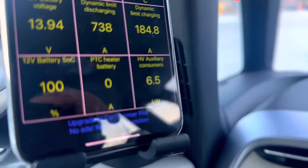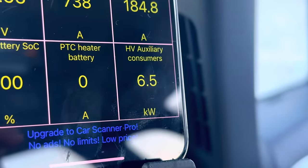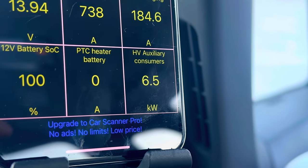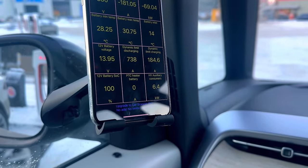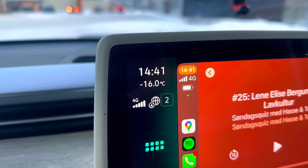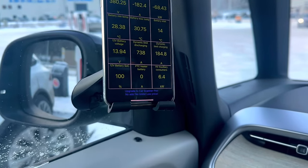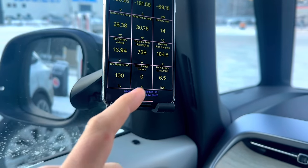You can see that auxiliary heating, which is the heater element in this car, actually consumes 6.5 kilowatts. That's a lot of power. I think the Tesla is around 2 kilowatts in the same minus 16 degrees Celsius that is now. And I also saw this while driving. And when you don't have a heat pump, you have a very inefficient heater.